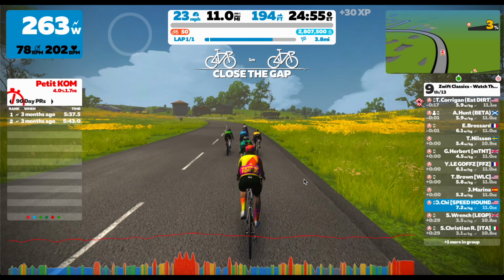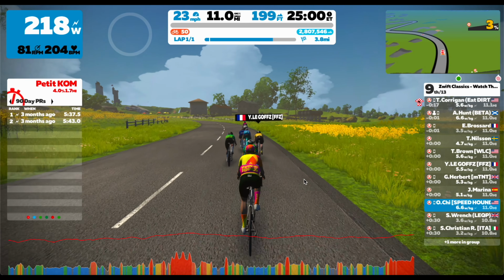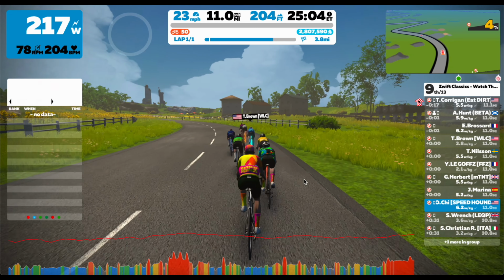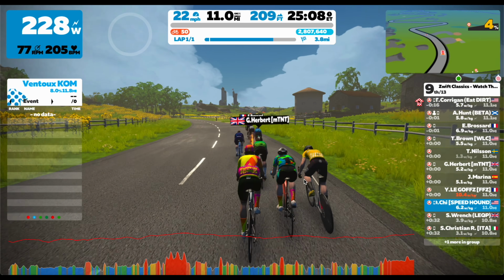So here you can see that we are quickly closing the gap between us and the rider ahead, T. Corrigan, and his gap went from 18 seconds down to 16 seconds at this moment in the race.